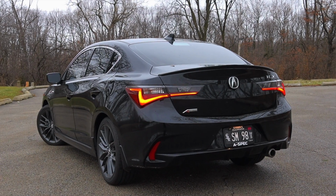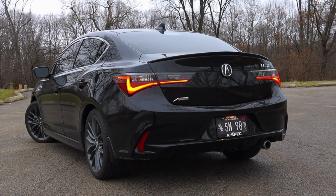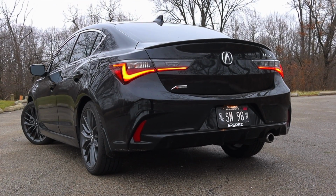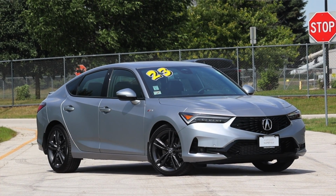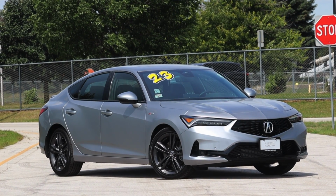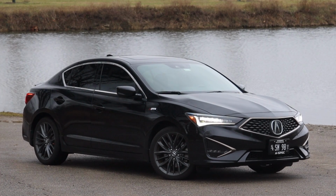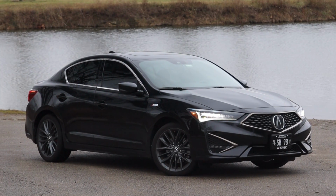Now I am super excited to be driving this here ILX for two main reasons. First of all, I've never driven one here on the channel and I'm always trying to bring you guys new and cool cars. But the second reason and more important reason is that I have driven this car's successor, the Acura Integra, for 2023. So we're here to find out if Acura improved on this design with the new Integra or if the past was truly better.